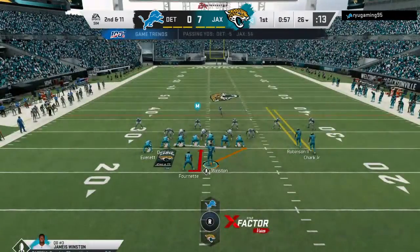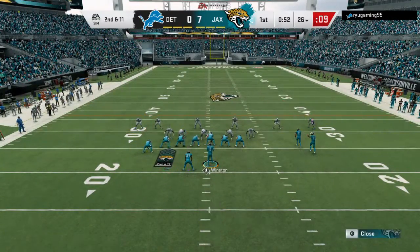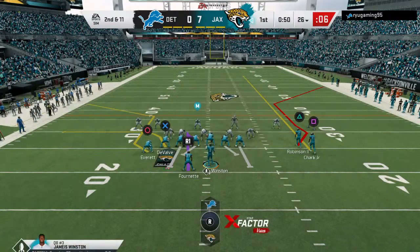Let's go, let's convert, let's convert, let's convert. Hey, check 24. Tommy! Check, crunch. Hey, let's get a conversion.